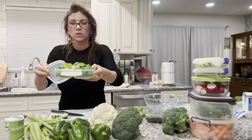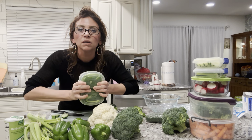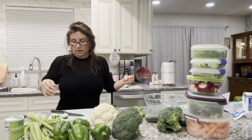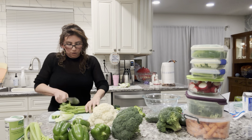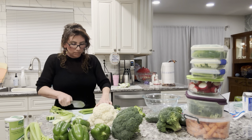Awesome, so there's my peppers. I think I showed you before. How are we doing on time? 17 minutes, all right. There's that. Celery. All these things have so many wonderful things in there. So many vitamins, so many minerals.